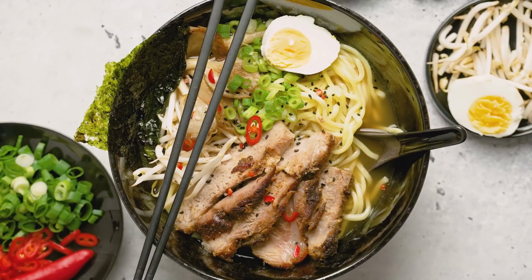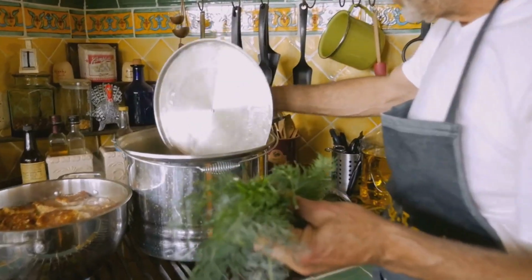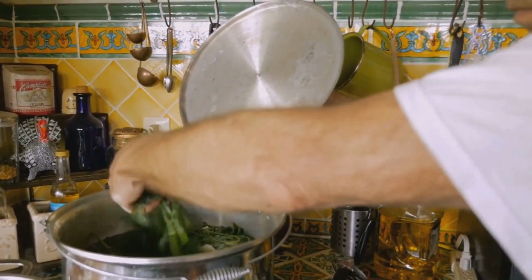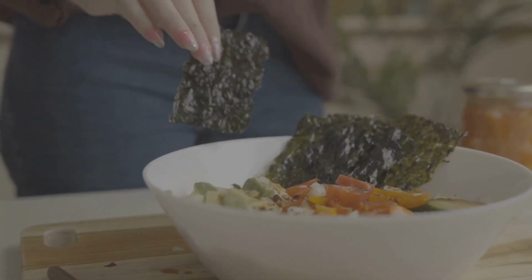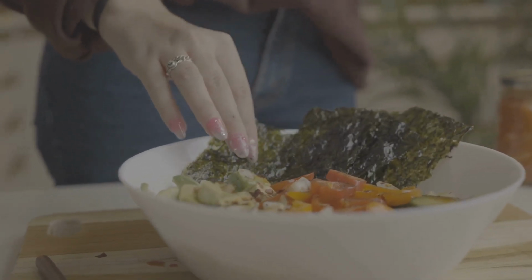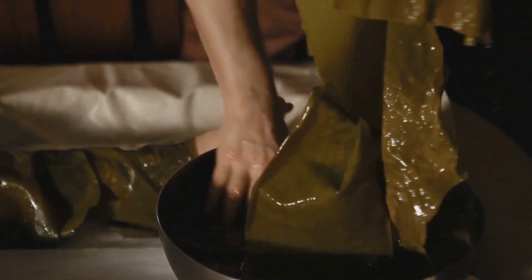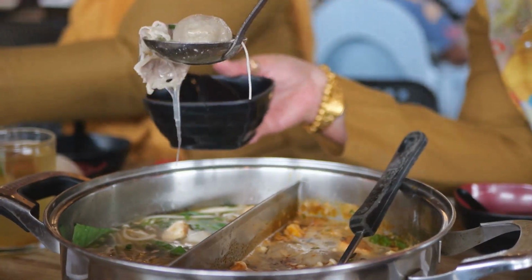The base of any good miso soup is dashi, a Japanese soup stock. You can buy instant dashi, but making it yourself is ridiculously easy and 1,000 times better. It's just kombu, that's dried kelp, and bonito flakes, which are dried fermented smoked tuna. You gently heat the kombu in water, then add the bonito flakes and strain. The result is a clear, delicate broth with incredible depth of flavor.